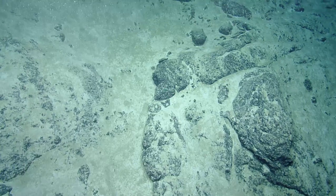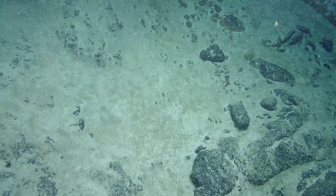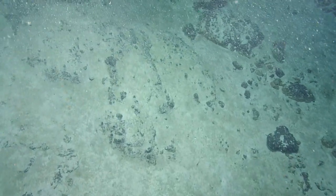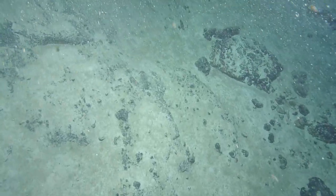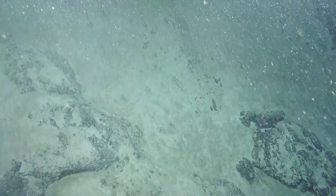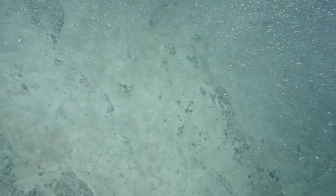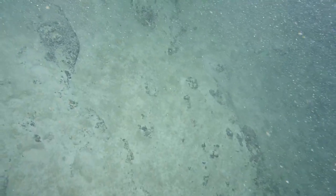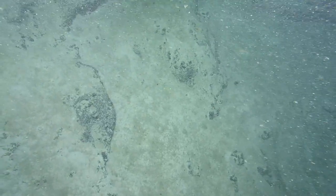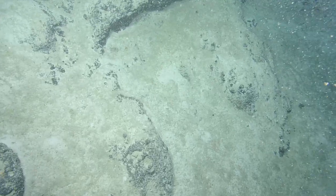Okay, move is starting. Look at all this crud coming down. What's going on there? Are we in the current that's just kind of pushing stuff down? That's nuts. Which way are we headed? It is coming down slope, and we're headed kind of northeast. That's the direction the current should be coming from, the northeast.